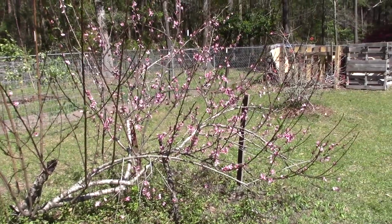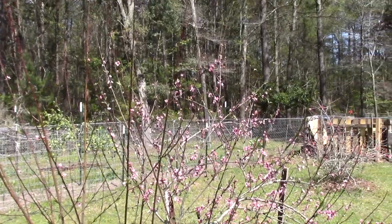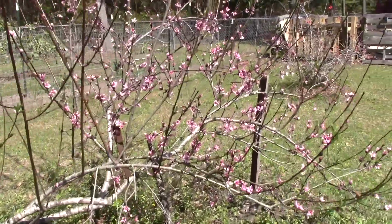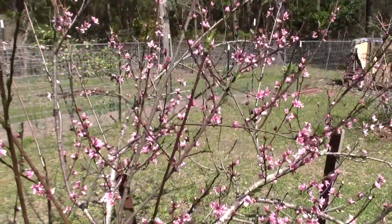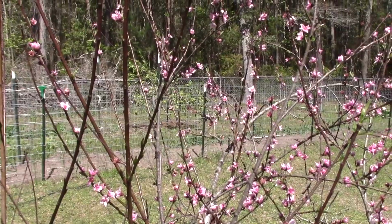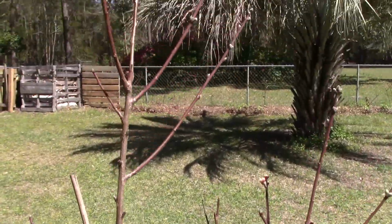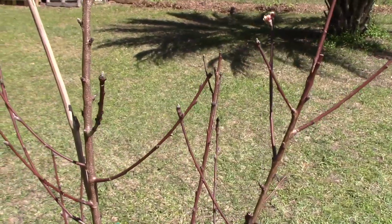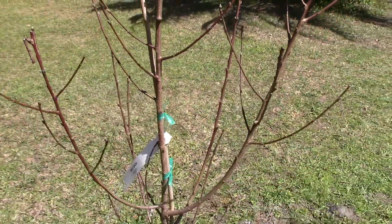We think we saved it too. There's still a lot of blossoms on there that look good. We didn't see any black centers in them, so maybe we'll get a peach this year or so. Never know. This little peach tree, the new one, is just now starting to open up, so it's a little later. This is a red skin peach.